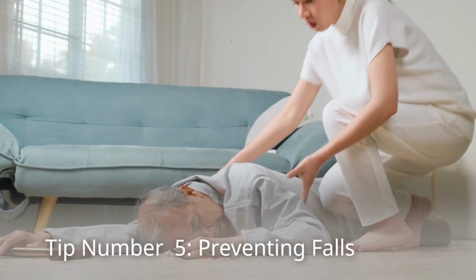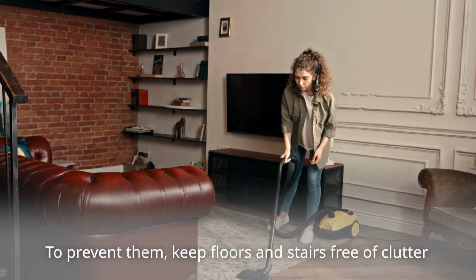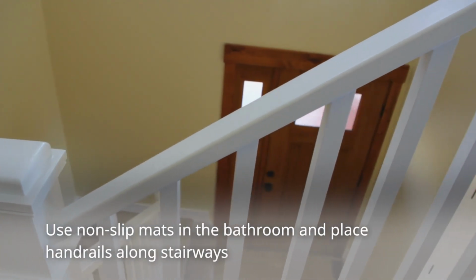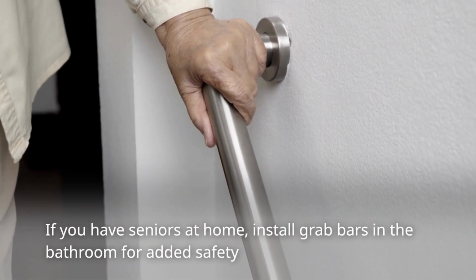Tip number 5, preventing falls. Falls can happen to anyone, young or old. To prevent them, keep floors and stairs free of clutter. Use non-slip mats in the bathroom and place handrails along stairways. If you have seniors at home, install grab bars in the bathroom for added safety.